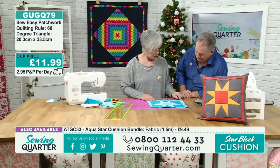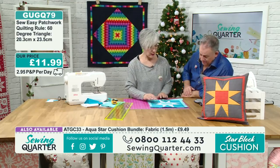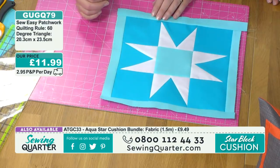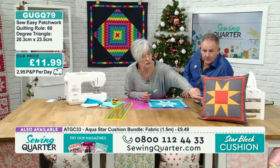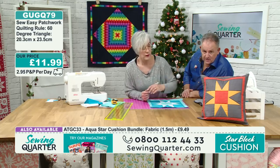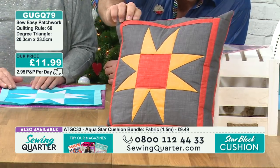So, obviously, I've cut that too... Yeah, that doesn't matter because you're going to square that off, aren't you? I can square it off, yeah. And so, on this one, I cut 2-inch wide strips, so that's going to... For the next bit. For the next one, so it will end at 1.5. For this bit, for the extra bit after the orange.